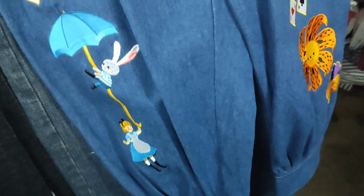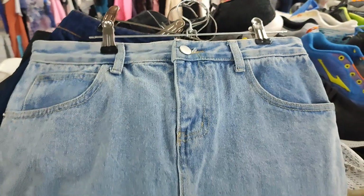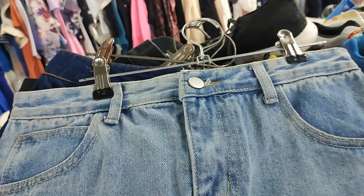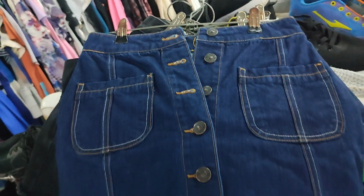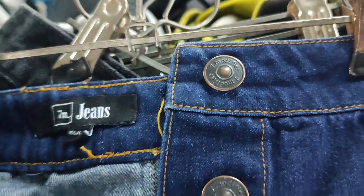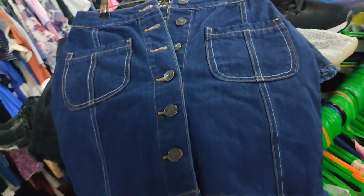I also love this. This is also a very cute na parang capri pants. Look at those details, guys. Super cute. And I love this as well. This is also another denim pants on excellent condition as well. Here's a very cute skirt naman. This is light wash on excellent condition. And here's another one as well. Another skirt. Very good quality and very good condition.